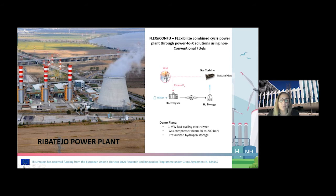The concept is to convert the surplus energy from the grid into hydrogen via an electrolyzer and use the produced hydrogen in the power plant combustion process, replacing the carbon-intensive natural gas in times when renewables cannot satisfy the energy demand. The power plant comprises three similar and independent units, each one of 392 megawatts burning natural gas, and the unit has been in operation since 2004. Next slide, please.